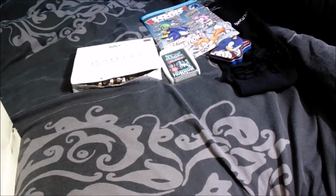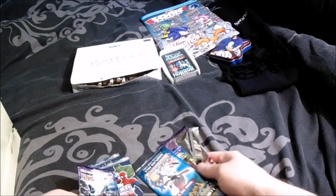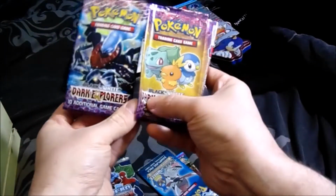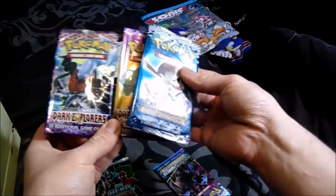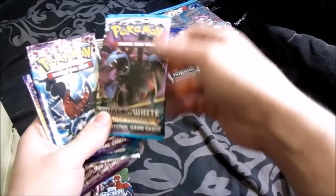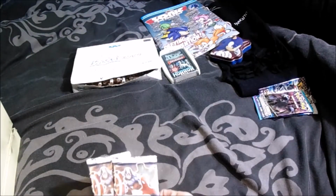Next we have, oh god no, look at this lot. A random amount of Pokemon cards, which I've been given as gifts throughout the years from a good friend. Just different types. I don't collect Pokemon anymore. These are just gifts I've got from people. So I'm not really familiar with the new Pokemon series and whatnot, so I don't bother with that.